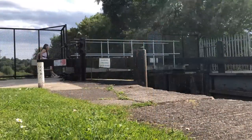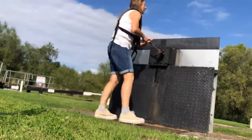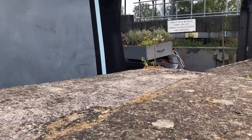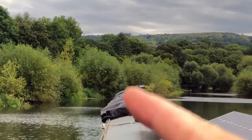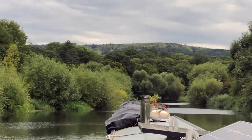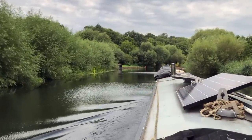And then we went back through Pershore Lock, back to the mooring spot that we had seen, hoping that there will be a free space so that we could climb Breedon Hills. Just up ahead here, just ahead there, you can see the blue post, a little boat there tucked in the corner. Look, there's room for us.